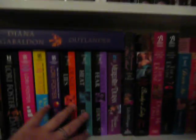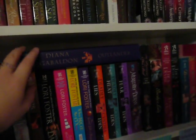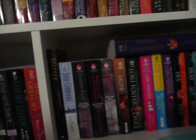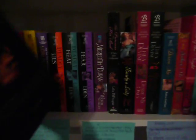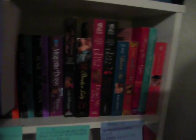So, again, here's some more stuff. Outlander is sitting up here. Thank you, actually, Stephanie, for getting me that. Why'd you have it up there? It's like a 10-pound book. I have it up here because it doesn't fit on the shelf going the other way. See that? The whole shelf is moved. It doesn't fit very much going in there, so I have to keep it up here.